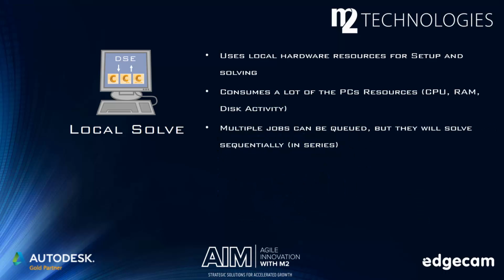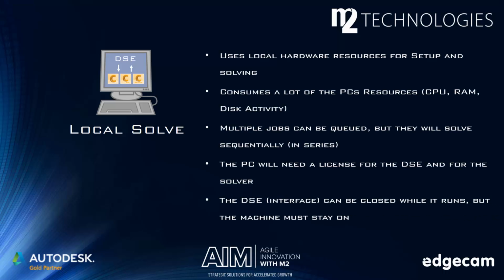Multiple jobs can be queued up for the solver, but it will always solve sequentially, not in parallel. The machine will need a license for both the DSE and the solver. You can close the DSE while it solves. Reopening the model will download the latest results from the solver. This can save some resources. The machine does have to stay on, though, as the solver is running in the background.